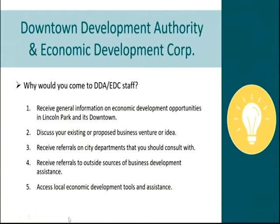We may also give you outside referrals. I mentioned SBA, the Ferris Wheel in Flint. We have relationships so that you don't have to necessarily drive to Flint to see the people at the Ferris Wheel. They do have websites, and we can arrange to have that conversation that you need to have via the internet.